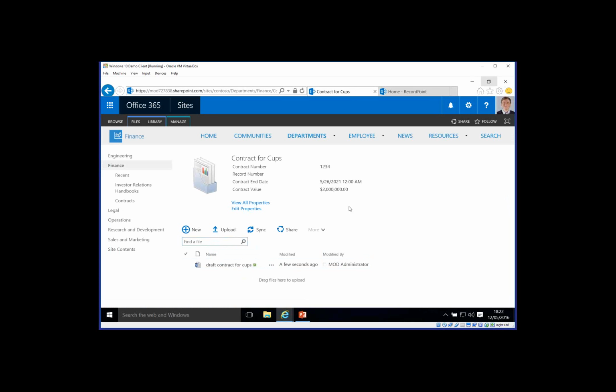So the contract value I put in is $2 million. What I didn't realize is that that's actually going to drive the classification of this contract for a major contract. I've got it stated within RecordPoint that anything above $1 million is a major contract. Anything below $1 million is a minor contract. And that's important to distinguish that an end user doesn't have to make that decision. We've separated the business logic from the records logic here to ensure that we get accurate data and accurate profiling and classification of the document.